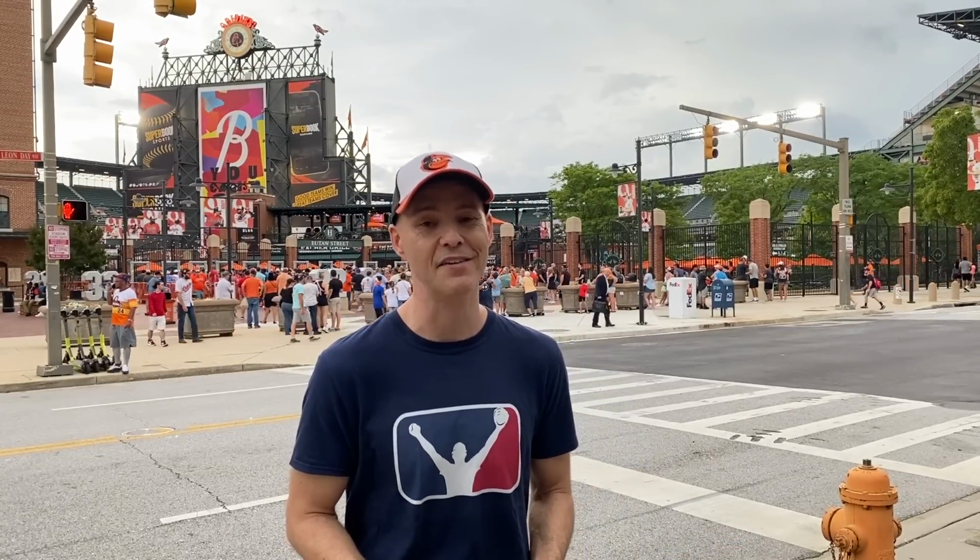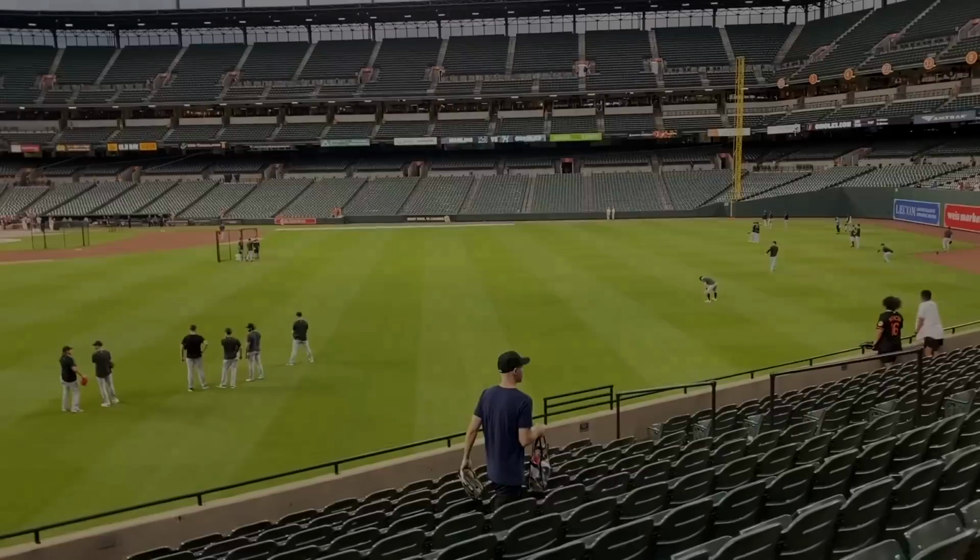Hopefully they have some of their commemorative baseballs with them because, as you might recall, I failed recently in Florida to get one. So lots of cool stuff that could happen tonight, including a whole lot of rain. We'll see how that goes, but for right now, let's get inside.